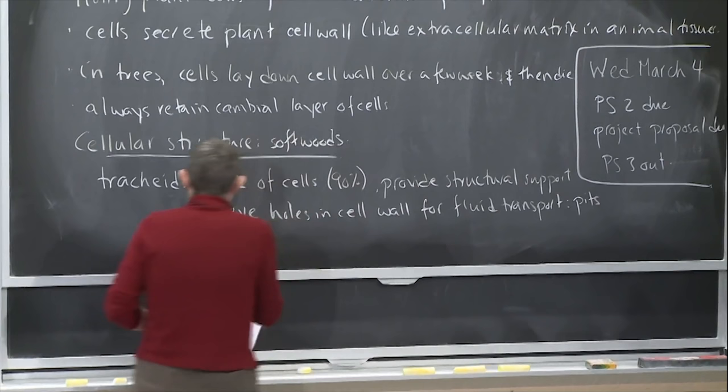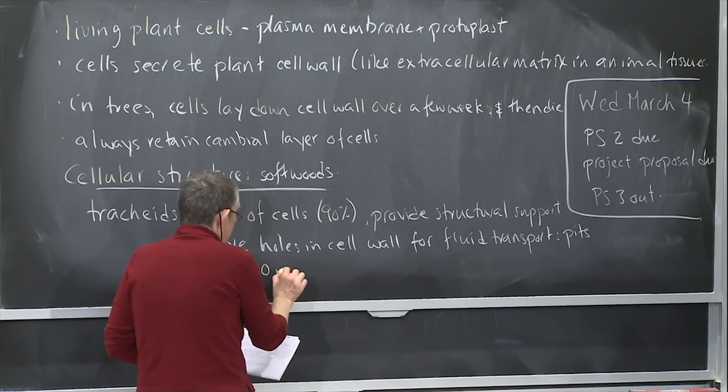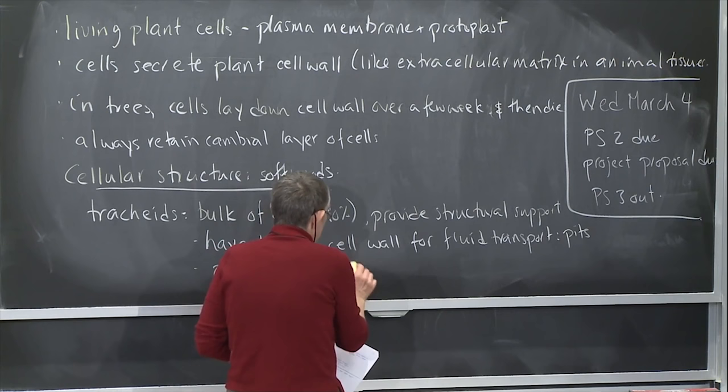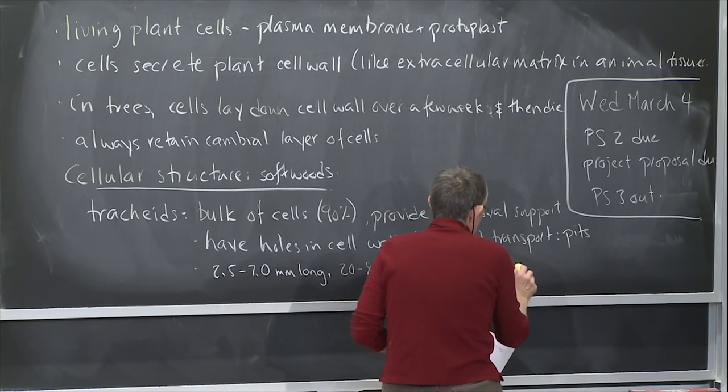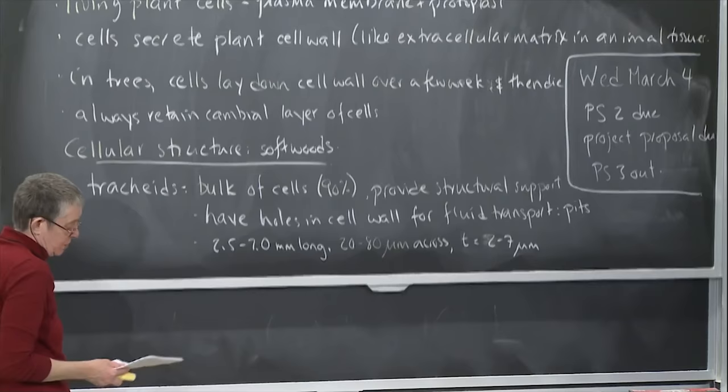And to give you some idea what size they are, they're a few millimeters long, so something like 2.5 to 7 millimeters long. And then they're tens of microns in the other two directions, so something like 20 to 80 microns across. And the cell wall thickness, T, is usually a few microns, so something between about 2 and 7 microns. So typically, the denser the wood, the thicker the cell wall is going to be.